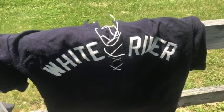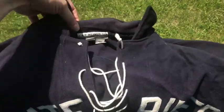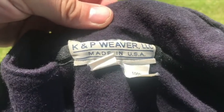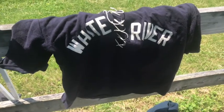All right, here's the White River jersey, 100% wool. Let's see if we can get a better shot of that tag. 100% wool, made in the USA. Hey, who says our clothing is not made in this country anymore? Collar, kind of looks like that old Chicago White Sox jersey of 1976.